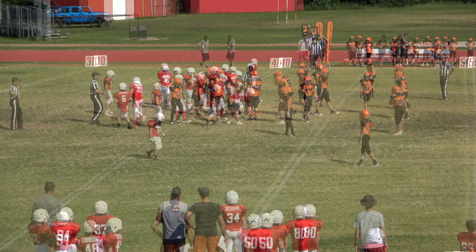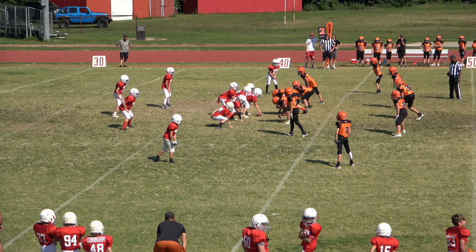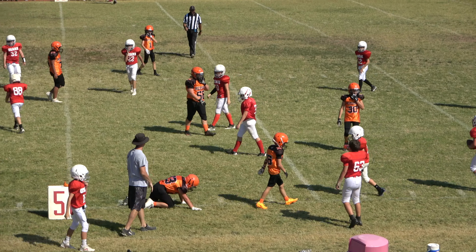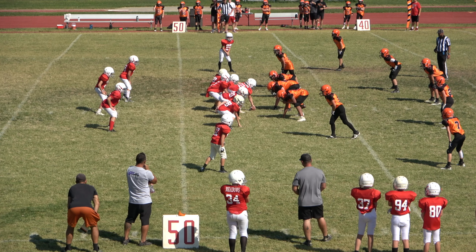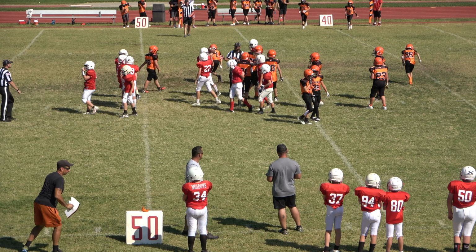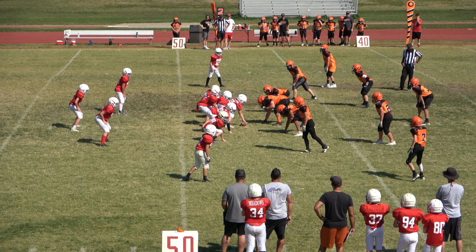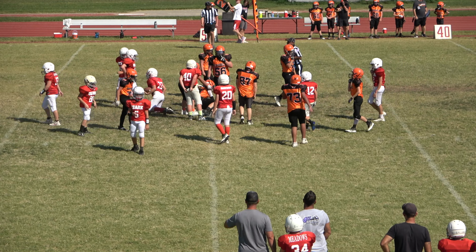Number 72 on the carry, Cooper Spates. Second down for the Ozark Tigers. First down for the Ozark Tigers. Handoff to number 72, Cooper Spates.